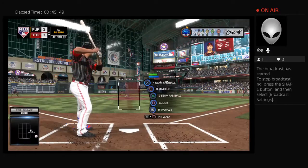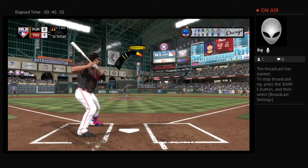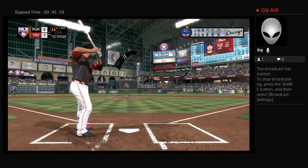Lays off that time, and it's 1-2. Well, no surprise on that one. That's the classic slider down the way, trying to get him to chase on that 0-2 pitch. Up and in here as he had to bend out of danger. Boy, that's a good pitch right there.